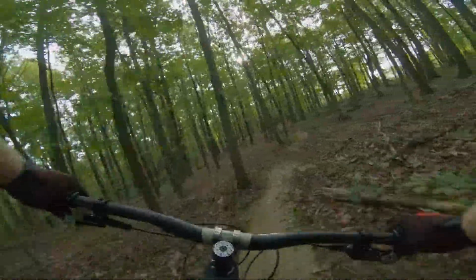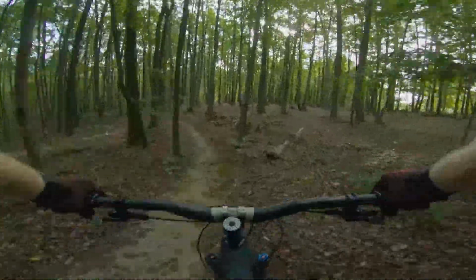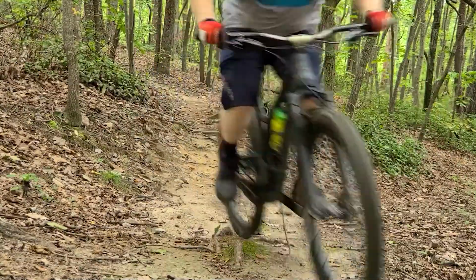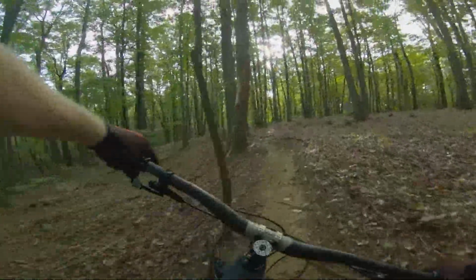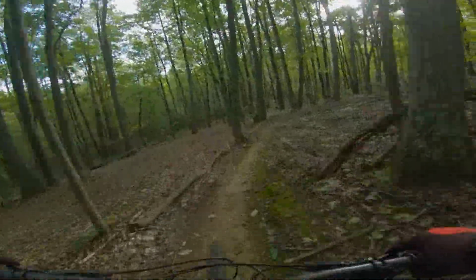I believe I finished this ride in about 25-30 minutes or so with no real rush. Lots of fun, lots of stuff to hop off of, plenty of roots and rocks. Really twisty, tight, single track, all hand built.